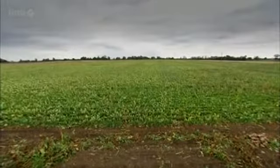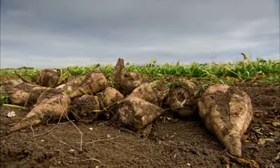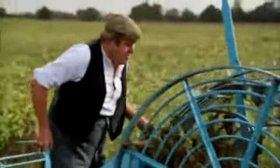Sugar beet was a vital wartime crop, grown to take the place of sugar imports. But vast acres of sugar beet created an urgent need for machines to harvest it. Farmers were required to master some particularly ingenious new contraptions.